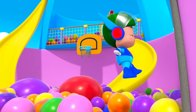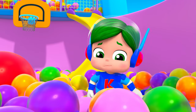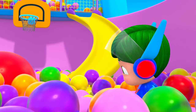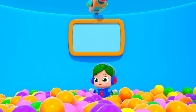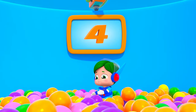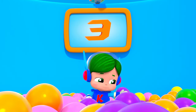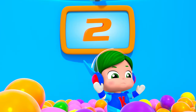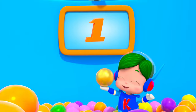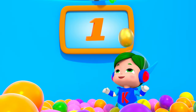Rainbow ball is fun for all. This is the call for rainbow ball. Bounce and roll, dunk and dive. Watch the time or you'll get slimed. Rainbow ball, go! Four, keep going. Three, search the pit. Two, almost there. One, yes, that's it.